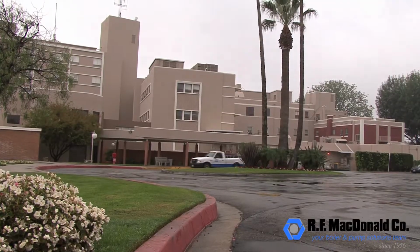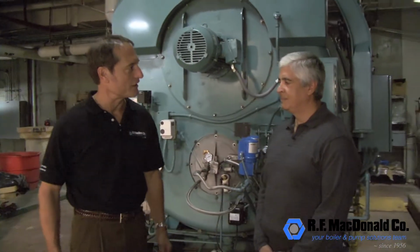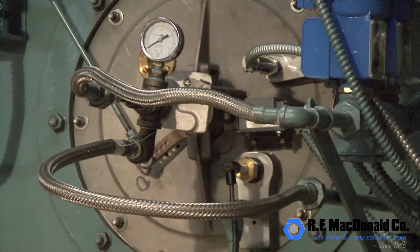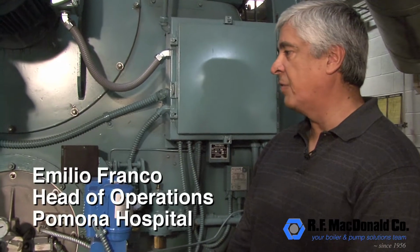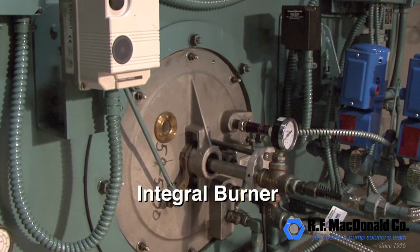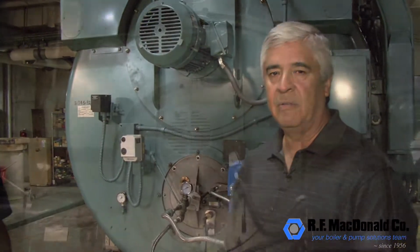Here we are at Pomona Valley Hospital in Southern California with Emilio, and he has a story to tell about what they did here. This boiler that we're in front of did meet the requirements for AQMD. Replacing the boiler wasn't an option for us. The cheapest and easiest way for us was just to replace the burner with the new burner that will meet the new 2012 compliance for less than 9 ppm of emissions.